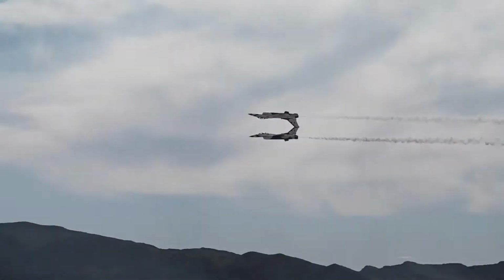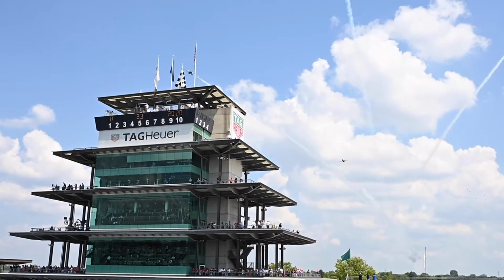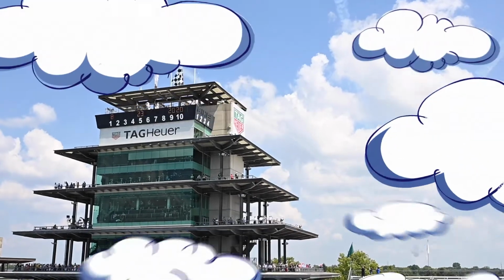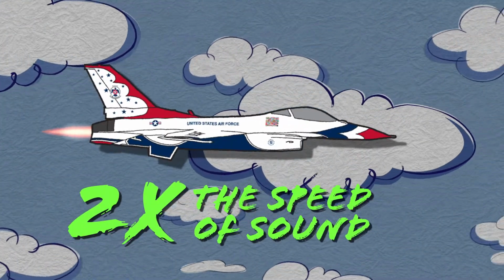Being a pilot is awesome. I get to fly the aircraft upside down, right side up, go really high and really fast. The F-16 is capable of flying over 2 times the speed of sound and over 40,000 feet.